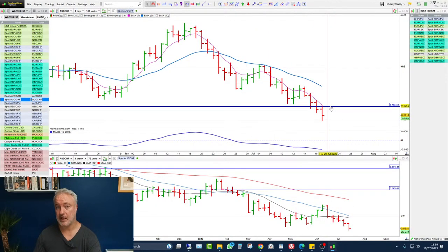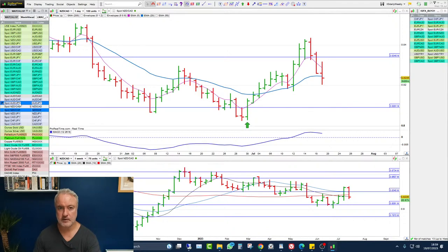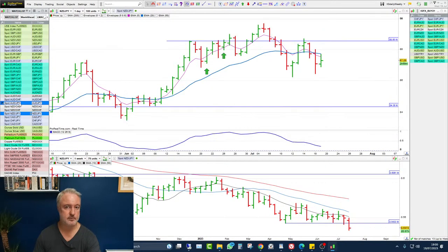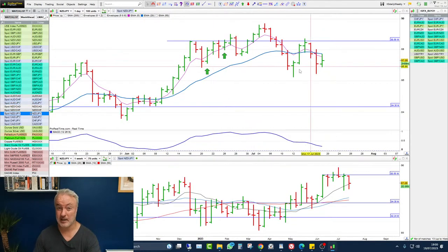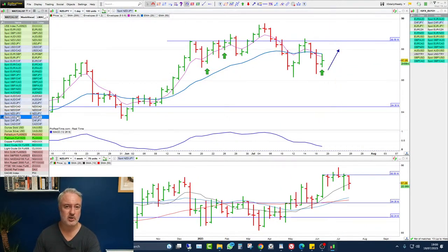Aussie Swissy, so any kind of pullbacks here would be great, I think, for that. Aussie Yen, no real setup. Kiwi CAD, no setup just yet. Kiwi Yen is trying to go higher, so this could be a move. Could be a move to the upside there. Okay, it's trying, but it's not a great chart.